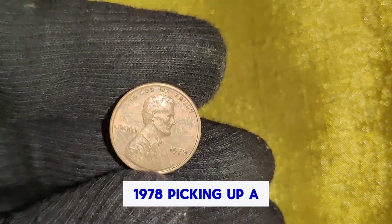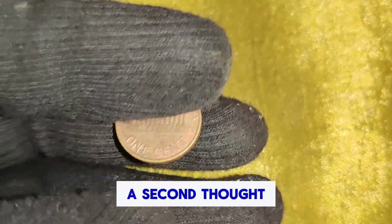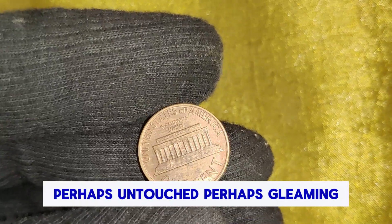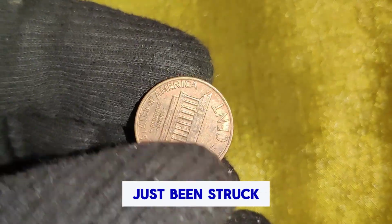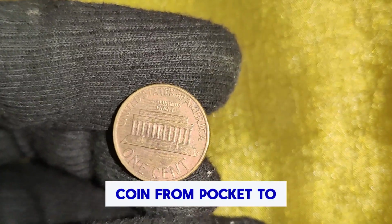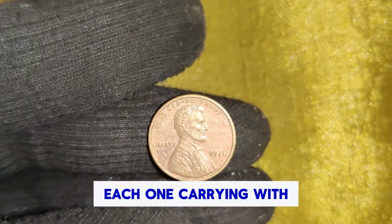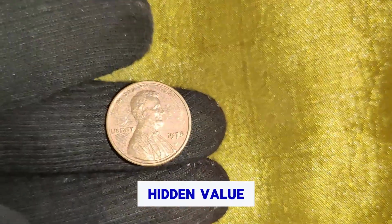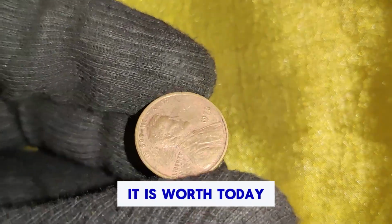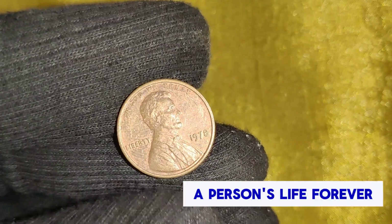Imagine a child in 1978 picking up a brand new penny from change and slipping it into a piggy bank without a second thought. Decades later, that very coin could resurface, perhaps untouched, perhaps gleaming as if it had just been struck, and now it could be worth a fortune. The journey of that coin, from pocket to jar to discovery, mirrors the journey of countless coins across the years, each one carrying with it the possibility of hidden value. The 1978 penny is not just about what it is worth today, it is about the potential it represents, the dream that a tiny piece of copper could change a person's life forever.